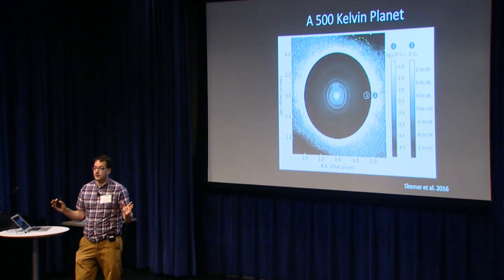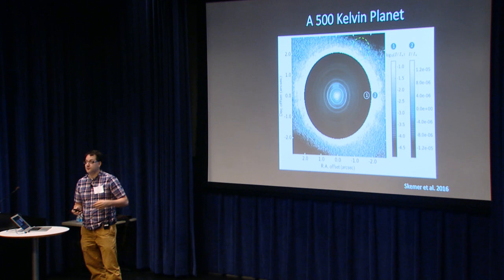Okay, so I promised to talk about cold extrasolar planets. This is currently the coldest directly imaged planet. So it's not that cold, it's 500 Kelvin. It's still hotter than the Earth and most things in our own solar system. But this is sort of the state of the art right now for directly imaged planets.